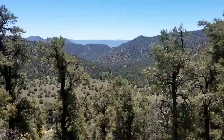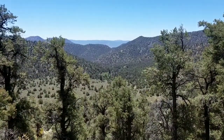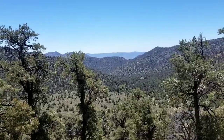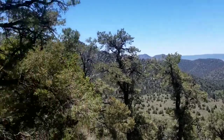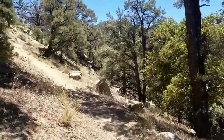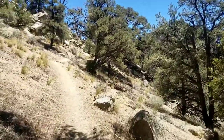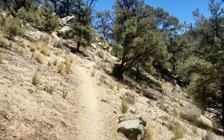Whew. Getting higher up and getting those great views again. No brown in sight. It's all green now, except for the trail. The trail's kind of dirt still. Still going up, and the views might get better as I go up.